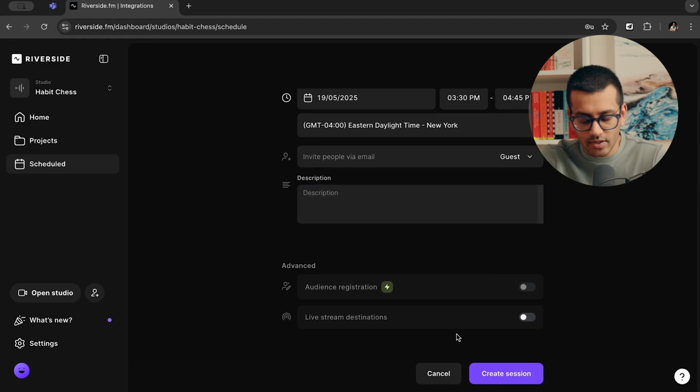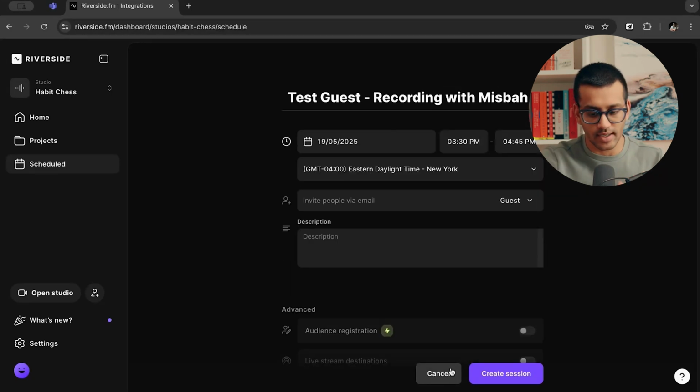Now, these features you can consider later on once you've got the hang of Descript, where you can actually live stream while you are recording. Or if you are live streaming separately, doing webinars and things like that, you can use Riverside as one of the main software to go on LinkedIn, Facebook, YouTube, and all of these different platforms that offer live streaming features. But I'm going to assume you're not doing that right now.